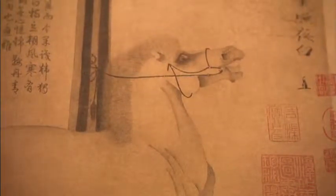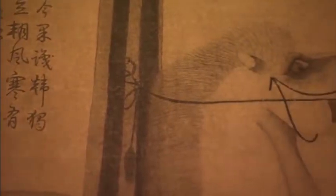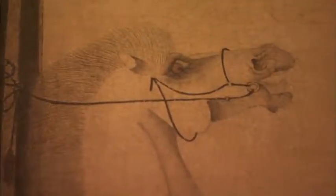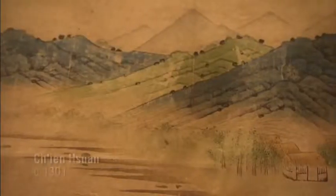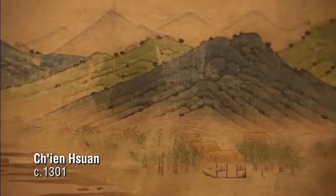One of the earliest paintings in the collection dates to the 8th century. It's a portrait of a horse by the renowned horse painter Han Gan. In the lore of horses in China, a great horse was like a dragon. And this fiery spirit is, I think, what the artist was really trying to capture. The same energy courses through all things. They call it qi, whether it's the mountains and trees, animals or human beings.